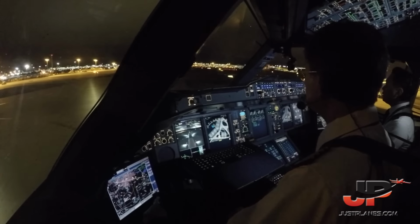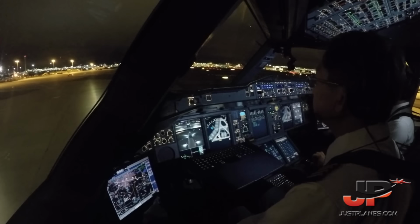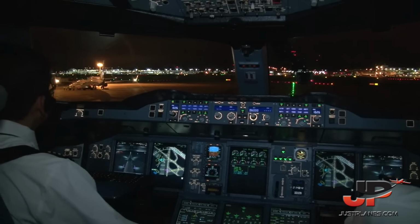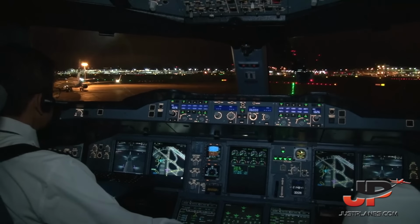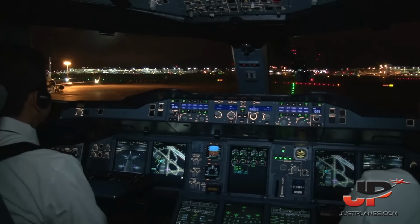On the green, sir, until the red stop bar. Okay, check. Malaysian 1 Super, hello, behind departing British Airways Airbus 321, cross runway 09 right behind. Behind departing British Airways Airbus 321, clear to cross 09 right, Malaysian 1. Check.